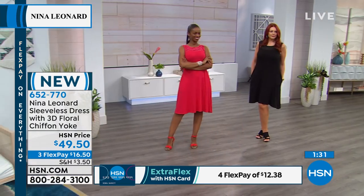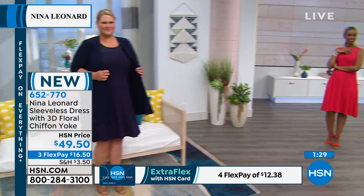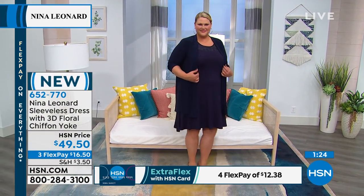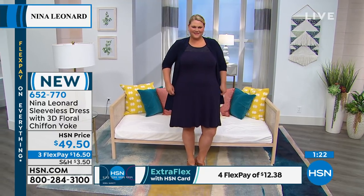And when you put this with one of the chiffon toppers, or something else, it really does make it an ensemble. It gives it a whole separate, different life.